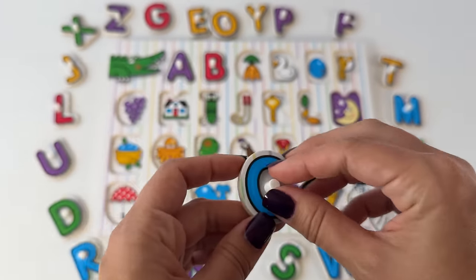Now we did the second row. A, B, C, D, E, F, G, H, I, J, K, L, M, N. Let's find the N. N is for nest. Here's the N. What color is this N? Green. A green N. And let's trace the N. Start at the bottom, straight line up, slanting down, straight line up. N. N says nest.